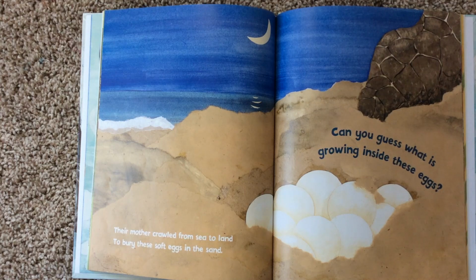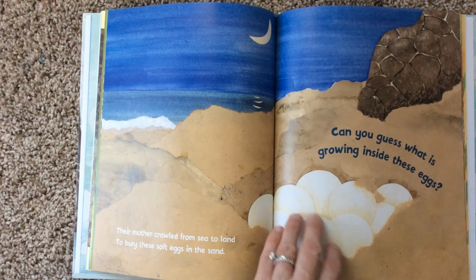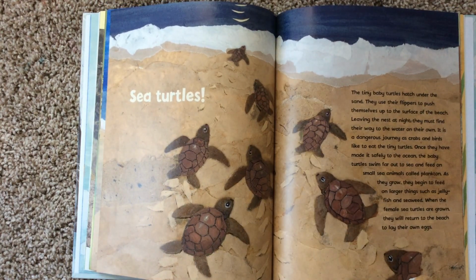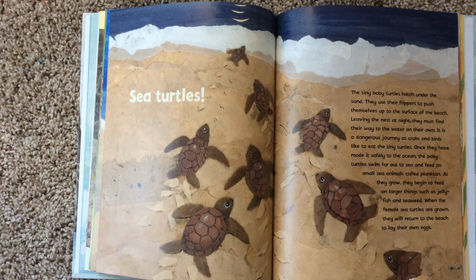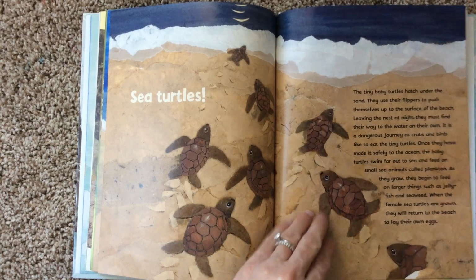Their mother crawled from sea to land to bury these soft eggs in the sand. Can you guess what's growing inside these eggs? Sea turtles. The tiny baby turtles hatch under the sand. They use their flippers to push themselves up to the surface of the beach. Leaving the nest at night, they must find their way to the water on their own. It's a dangerous journey, as crabs and birds like to eat tiny turtles. Once they've made it safely to the ocean, the baby turtles swim out to sea and feed on small sea animals called plankton. As they grow, they begin to feed on larger things, such as jellyfish and seaweed. When the female sea turtles are grown, they will return to the beach to lay their own eggs.